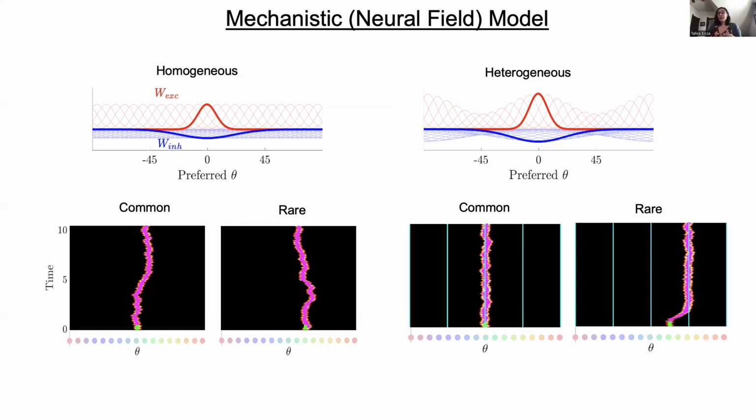Now, if we want to take this one step further and get to the idea of an experience-dependent mechanism, what do you think we need? How are we going to change the connectivity? What tools do we have in neuroscience to change connectivity between neurons? No guesses? Okay, so what about plasticity, right? We have plasticity mechanisms that we can use.